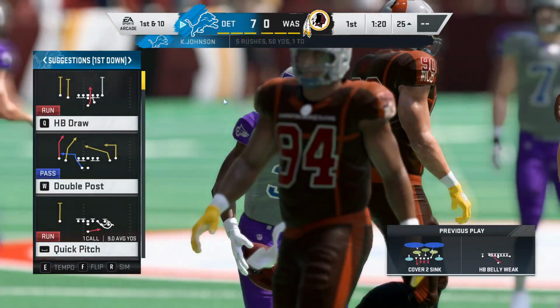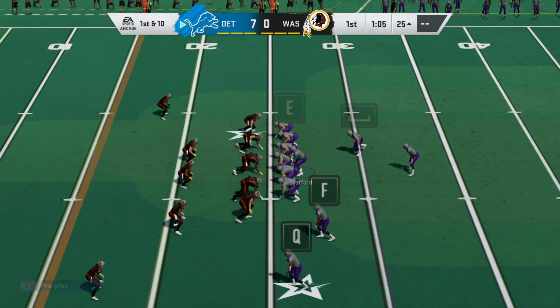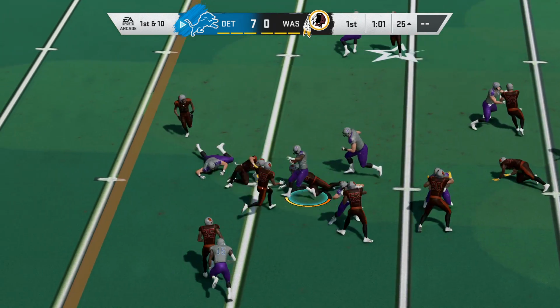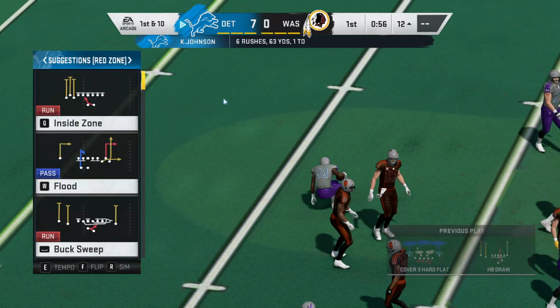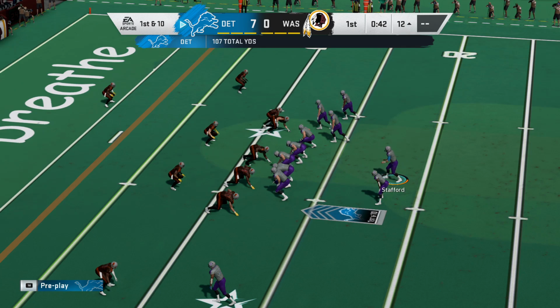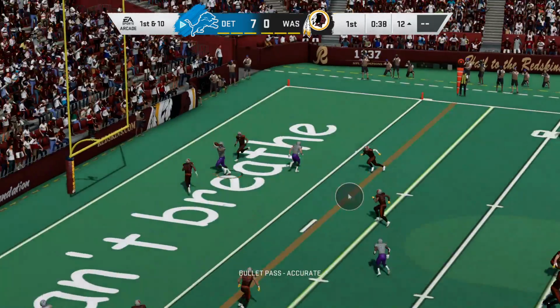And they're able to get this one past the 30 down to the 25. It's a gain of 10 for the Lions and a first down. Stafford gives to Johnson on the draw. First down Lions on a pickup of 13. One thing's for sure, this defense has to figure out how to stop the ground game. He's eating them up here in the first quarter. It looks like they have to go to something different.